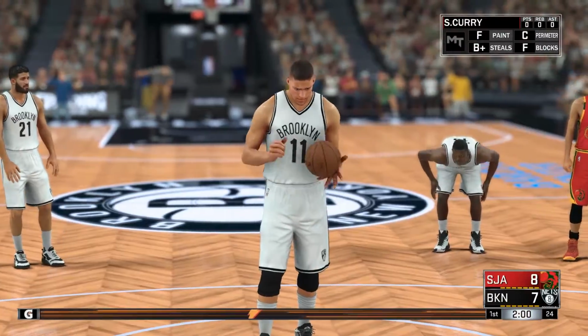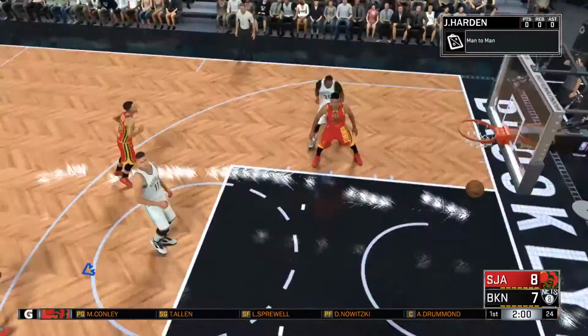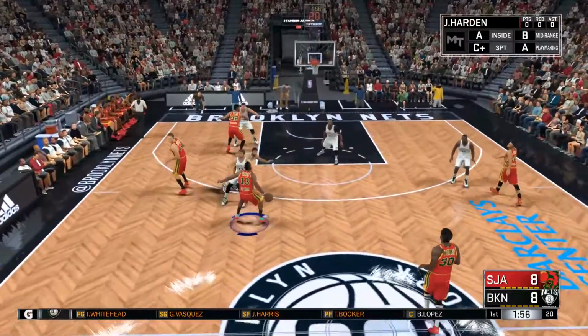A big group substitution here for Brooklyn. Trevor Booker, he's checked in now for Scola. Harris comes in for Rondé Hollis-Jefferson. Vasquez, he's checked in for Bogdanovich. And it's Whitehead in for Jeremy Lin.